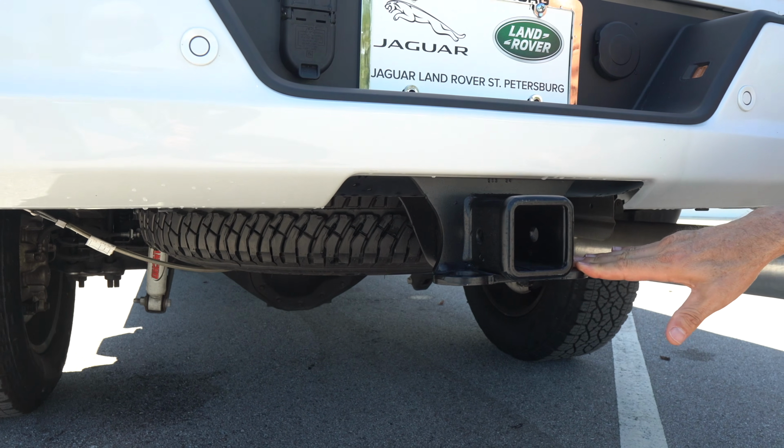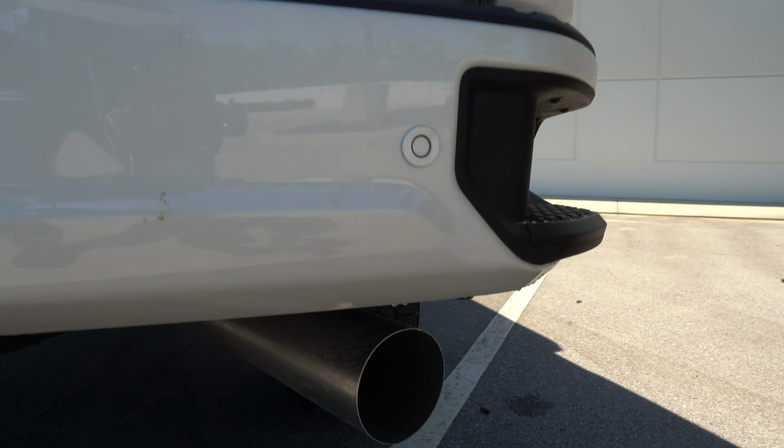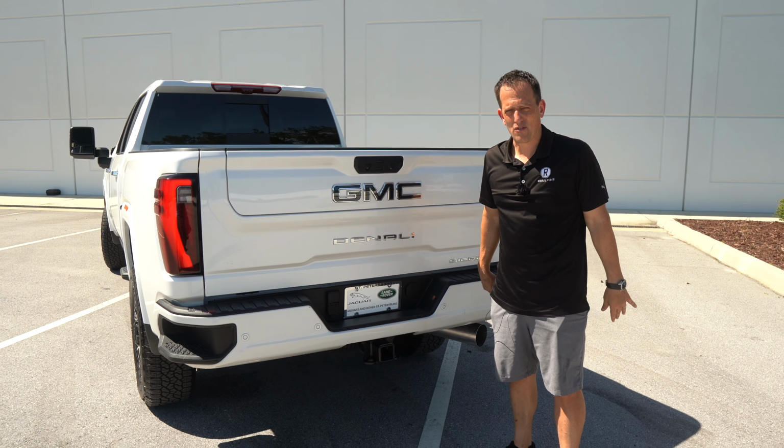You got your full tow receiver hookup, that large diesel exhaust. You could fit a freaking Florida orange in there and then launch it out and kill somebody with it. Hopefully it's somebody that you want to kill.